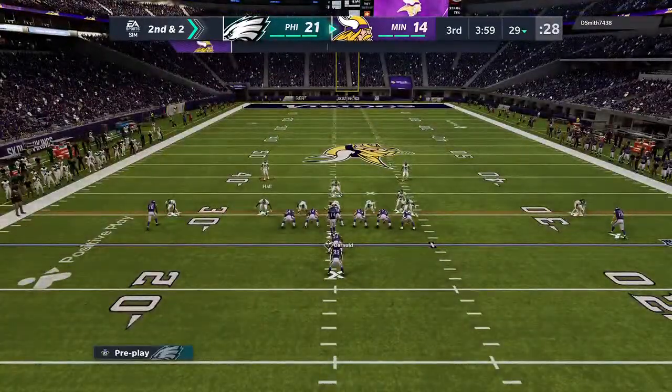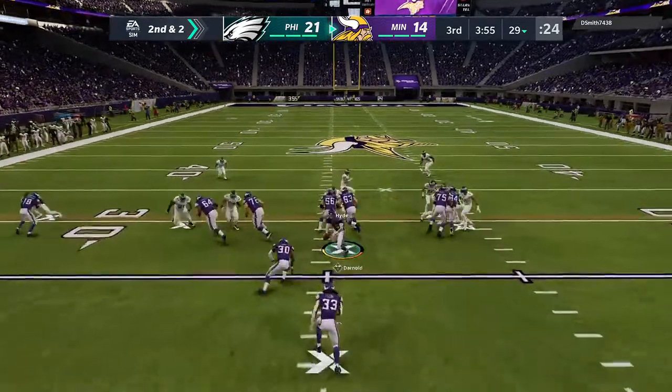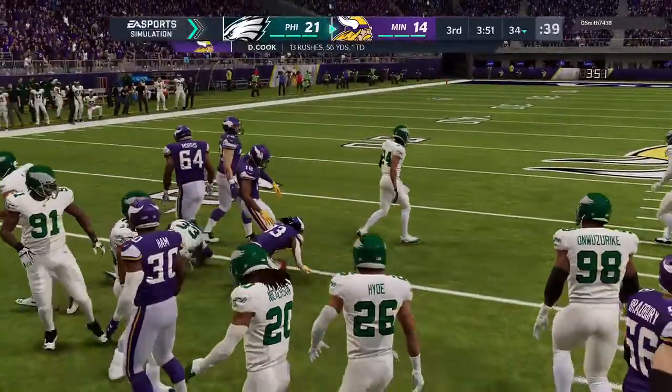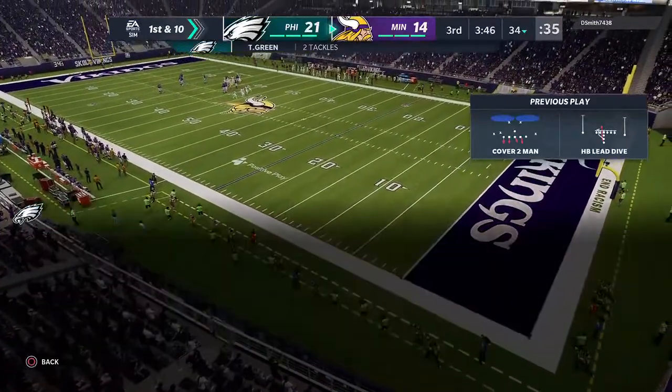8 yards the gain on that last run. Here's 2nd and a couple. Again, it's Cook. And he'll get it up near the 35, right at the 34 here. A gain of 5, good enough for the first down.